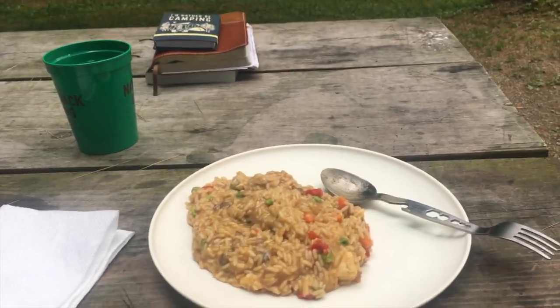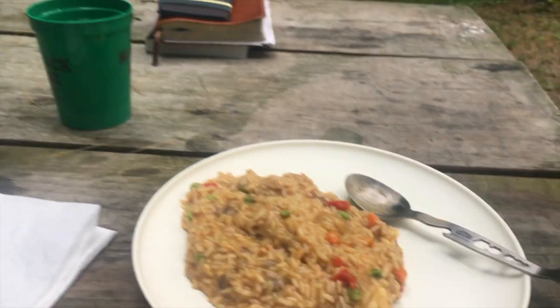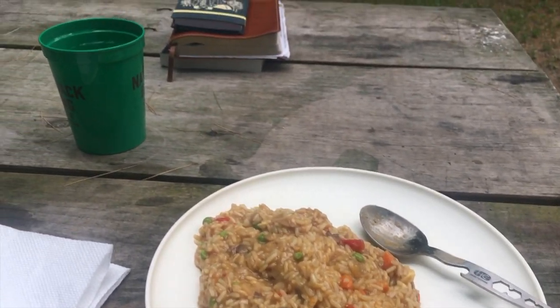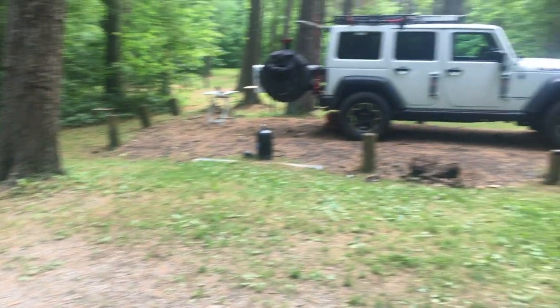Having some Mountain House chicken fried rice as I got to my campsite all set up.